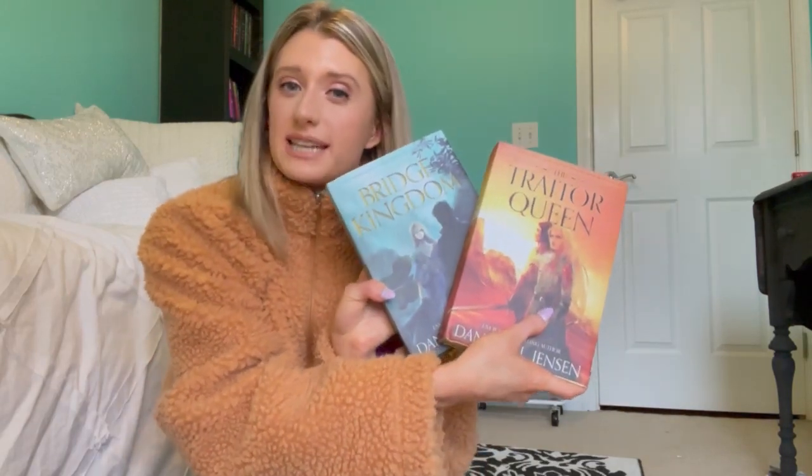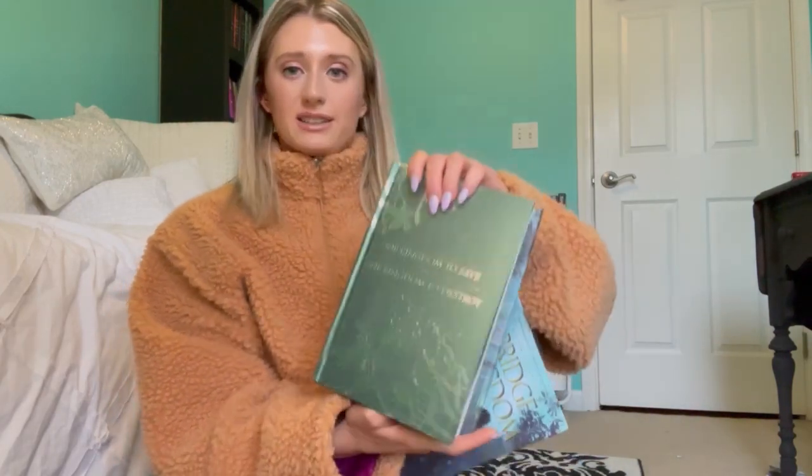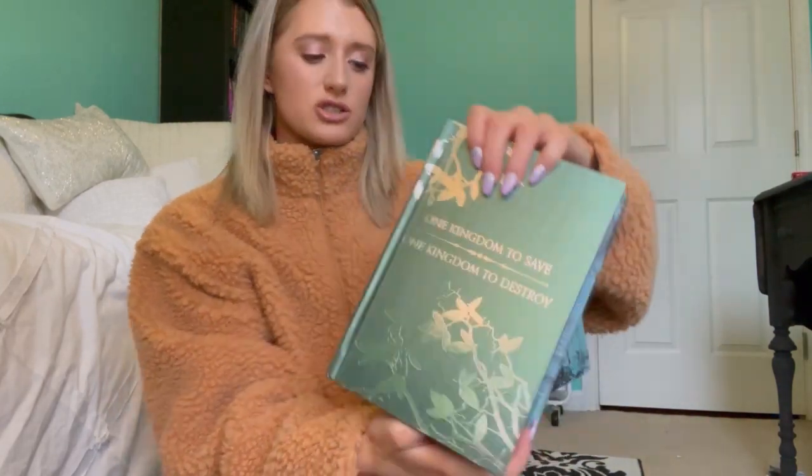The first thing that I got was a pre-order that I did through Bay Crate, and I never bought anything from them before this purchase. That is The Bridge Kingdom and The Traitor Queen by Danielle L. Jensen. I read both of these in January, and I have a video coming soon reviewing those books. Great books, really good. And this is really pretty. Look at that. Oh my gosh, it's so nice.